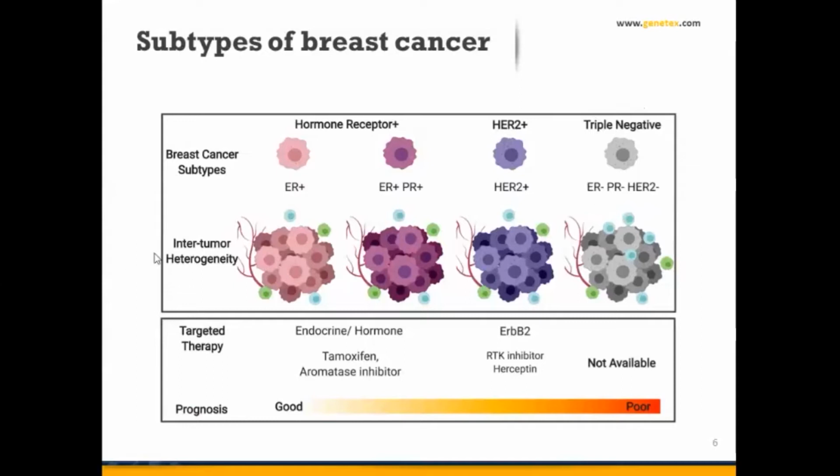In the past 20 years, physician scientists have put a lot of effort into identifying new therapeutic agents to treat ER positive, PR positive, and HER2 positive cancers. In the clinic right now, physicians choose tamoxifen to treat ER positive patients, and HER2 antibody is suitable for HER2 positive. However, triple negative breast cancer, which lacks any tumor antigen, has become a new challenge. It's very difficult to treat.